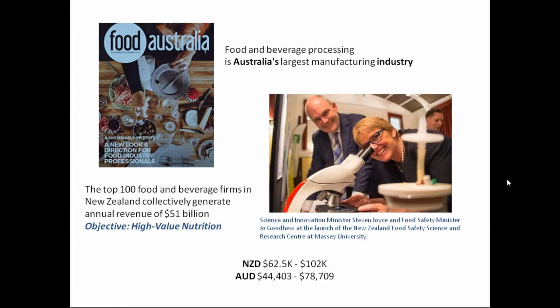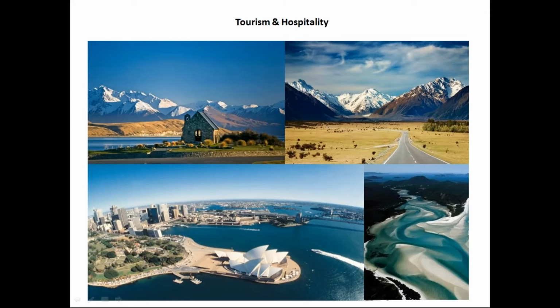Regarding salary structure in New Zealand, you can expect to earn something around 62 to 102,000 dollars per year. In Australia, it will be 44 to 78,000 per year. If you compare with other fields like civil engineering or oil and petroleum engineering or maybe data science, it is low, but still food science is booming, and the salary structure is not that bad at all.